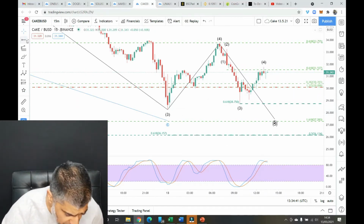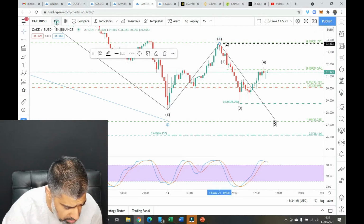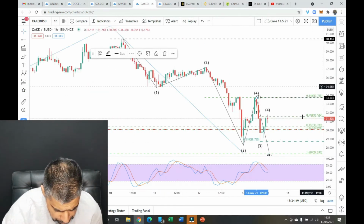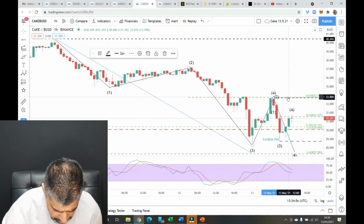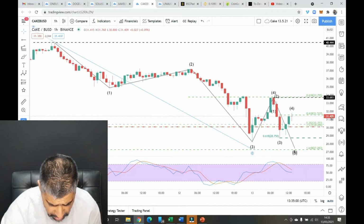Well, there's a few. If you're a bit more conservative, it'll be this high, this wave 4 high. So this is a 15-minute chart, by the way. So let's jump back into an hourly chart and just reset this. All right. Reset this. So this high over here with the stop loss just below down here.